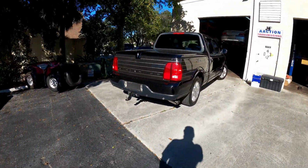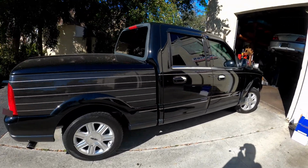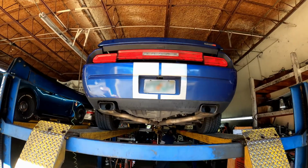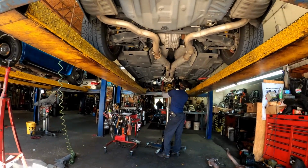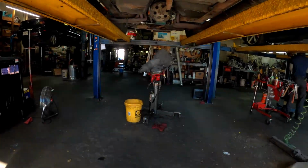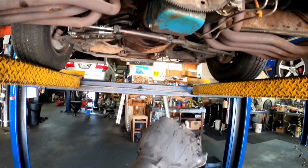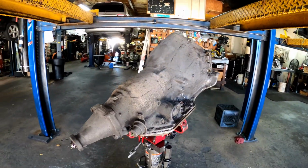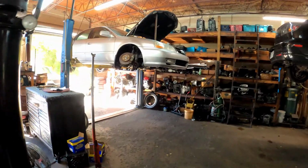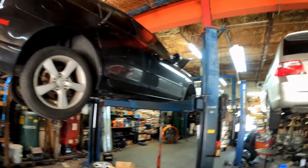Blackwood's still here, did the drive shaft. It's new, but unfortunately didn't fix the shuddering between 51 and 54 miles an hour. It's the weirdest thing going on, but we'll get that figured out. That's actually getting the tranny pulled right now as we speak. That '76 Vette. This sucker is down and out. A little bit of oil pan leak there, but nothing too crazy. Just got to be taken apart and fully rebuilt. Acura TL, up, trans is out, that's getting rebuilt. Mazda 3, trans is out, getting rebuilt.